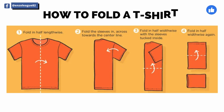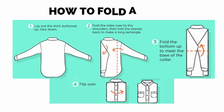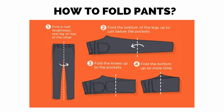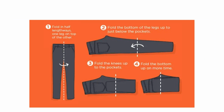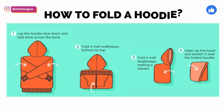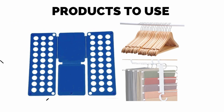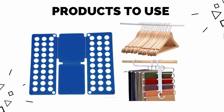Follow the directions in these images to help you improve the way you fold. It's crucial to be aware of various products that you can use in achieving desirable results.